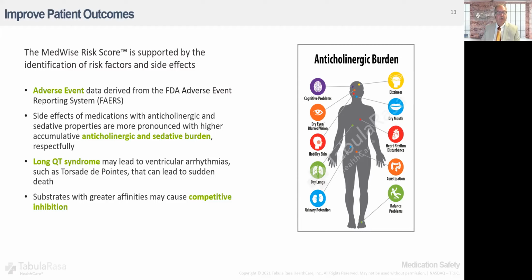The third area that we're looking at in our risk assessment is aggregated sedative burden. Many drugs have a sedative side effect, which can be expected. Sedation can interfere with quality of life, ability to complete activities of daily living, and creates the opportunity for a fall risk. We also rate this aggregated sedative burden on a scale of 0 to 3.